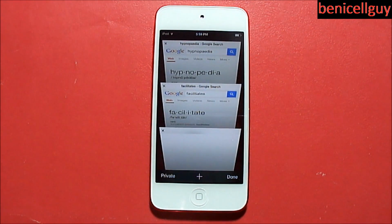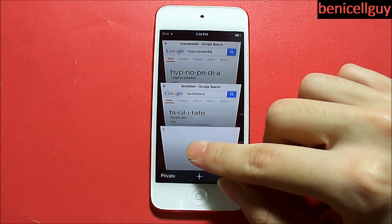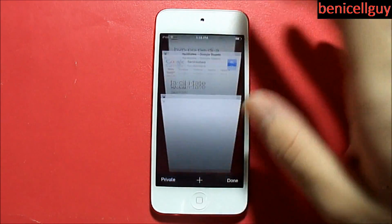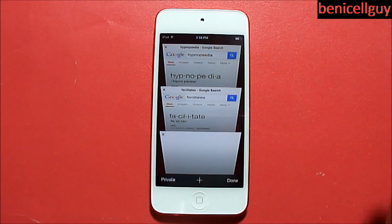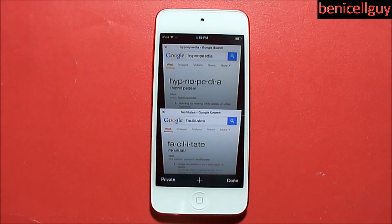And of course, you have a new user interface when you're seeing multiple tabs, and you can click and hold, or push and hold, and then you can reorder these tabs. You can scroll up or down to see all the tabs that you have open. Or if you want to delete a tab, you can either hit the X button, or you can just slide to the left, and then your tab has been deleted.